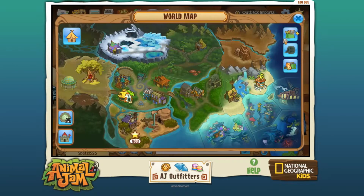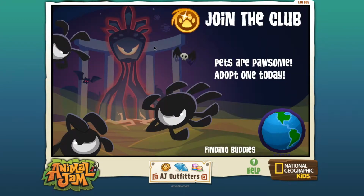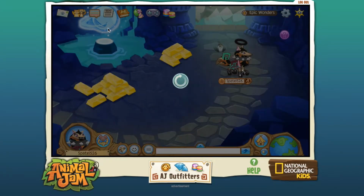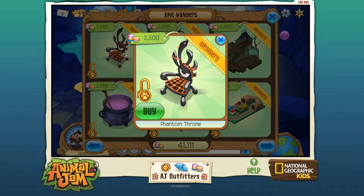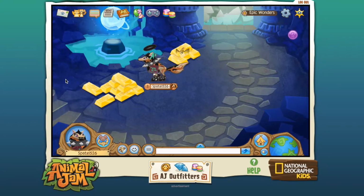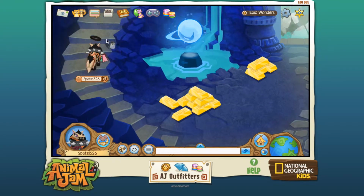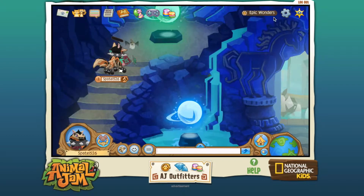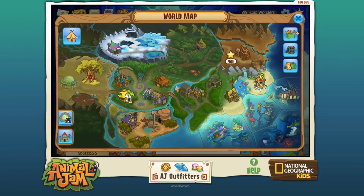Oh, let's check Epic Wonders. Maybe they added some new stuff in there. Epic Wonders are somewhat active with adding stuff, but the first two shops. Oh, they added the Phantom Throne. These things are pretty chill. Pretty cool. If I do say so myself. And Spike's Spine. That's always been there.